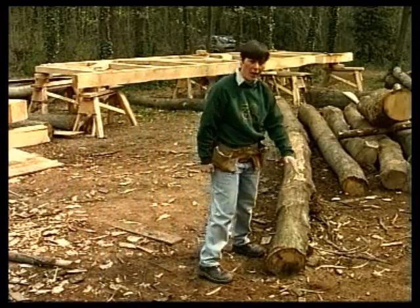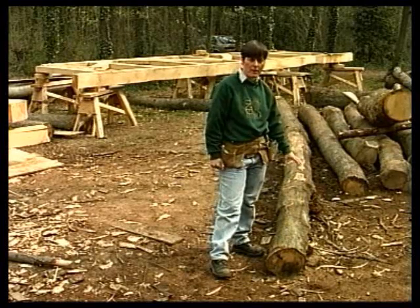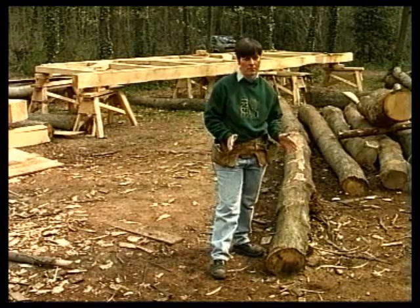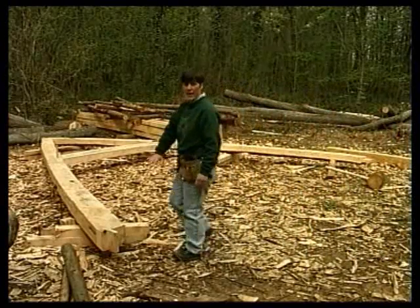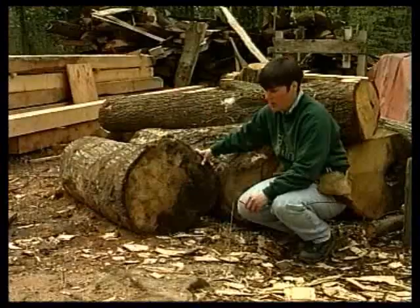Here we can see an ideal curve on a small girth tree. This would make a single cruck blade. However, commonly, you would use a slightly larger girth tree and part it down the middle. We have one over here. This pair was made from a single tree, so we've got the beautiful curve mirrored on the other side.